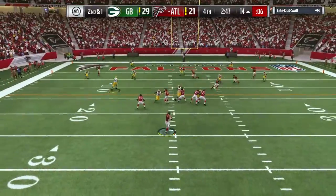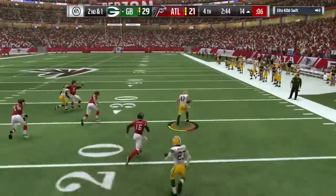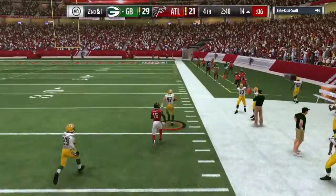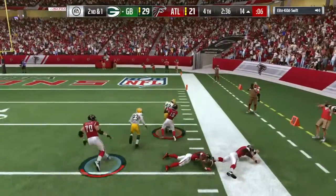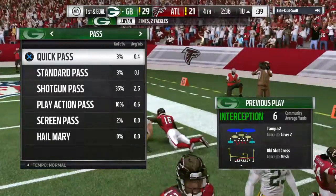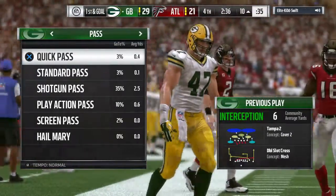Now Ryan on 2nd down. And, oh, a crusher there as it's intercepted. It's a foot race. He's at the 50, 30, the 20. And it's a tremendous return as they finally get him at about the 10-yard line. The Packers offense now heading back out onto the field.